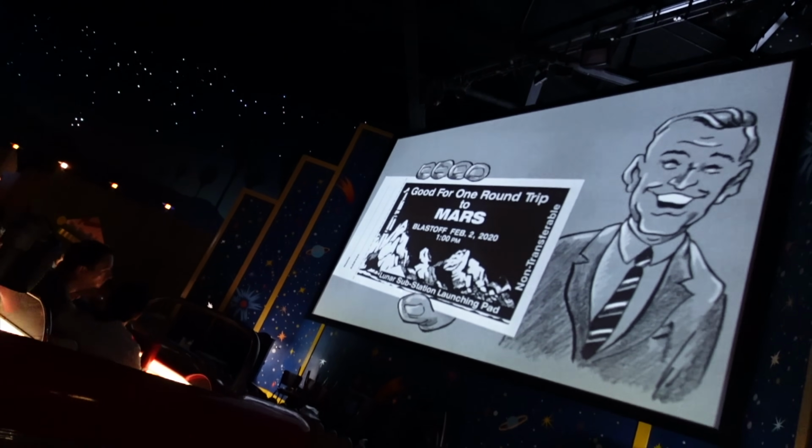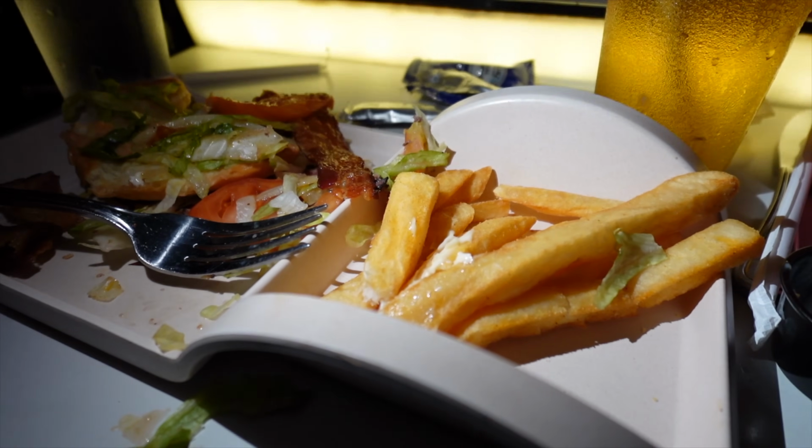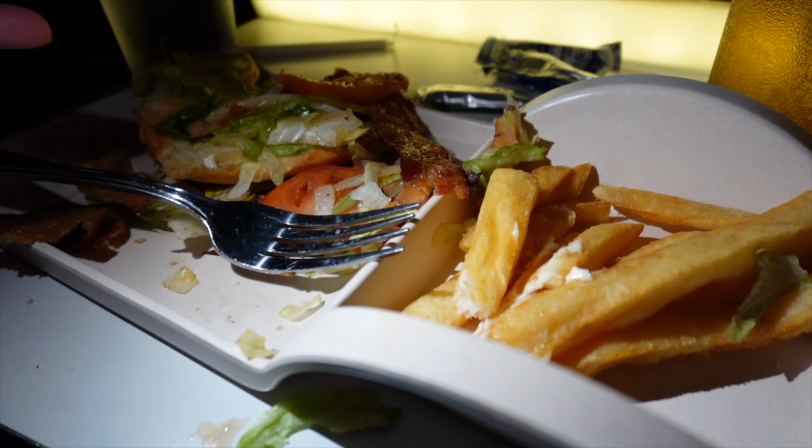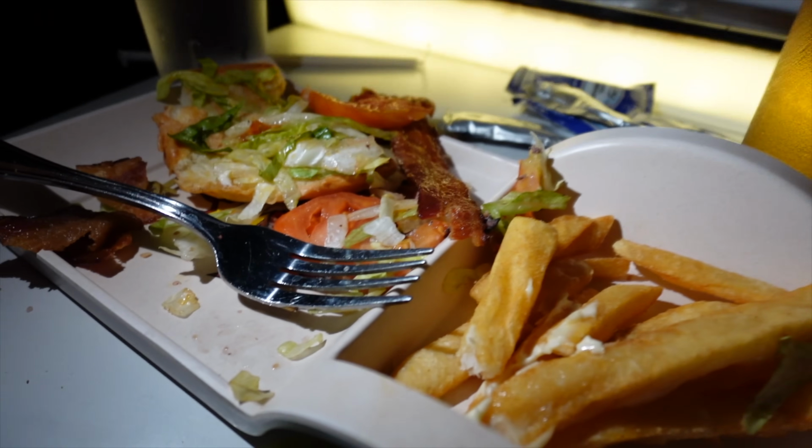Well, about 20 minutes later, we are both more or less done with our food. I couldn't finish my fries, but I made sure to finish most of my burger. I didn't eat some of the bread. It was just a lot of food. It was a huge portion, but it was delicious.